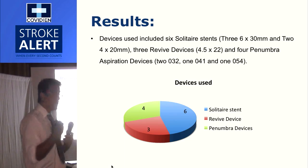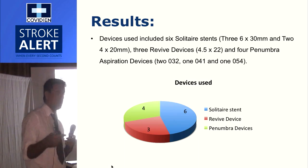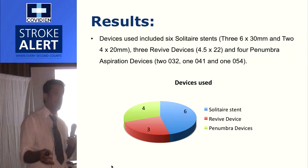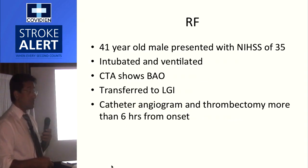And our experience as interventionists has grown, so we have got better. In 2010, when I started in Leeds, the first case I did, I messed it up. I mean, it just didn't open up. But I was doing it differently than what I do now over the last 3 years. So I'm going to go with this patient first.